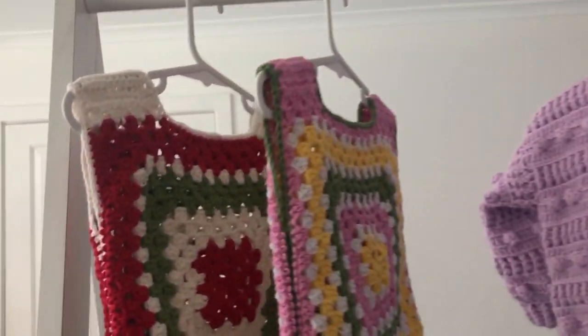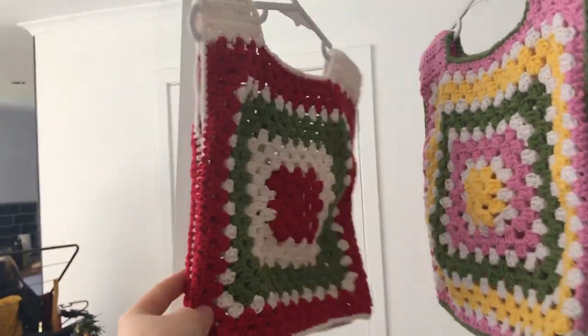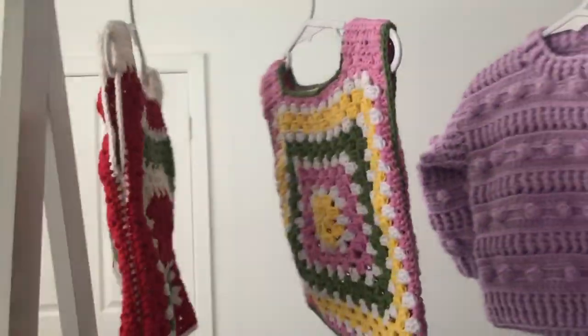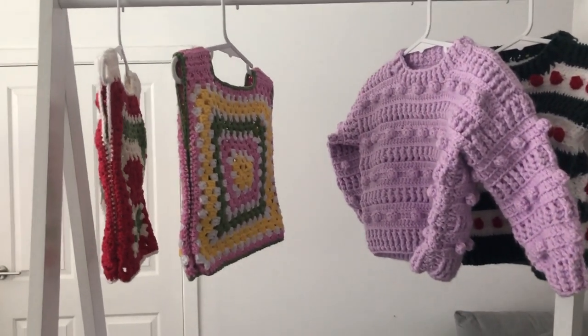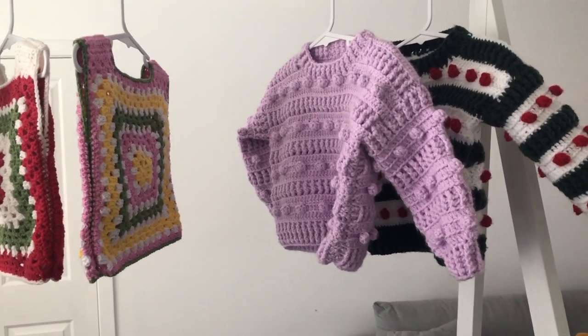And I've just got a couple of little tops hanging up. This is one of my new patterns that I'm gonna be bringing out soon. One in Christmas themed and then one just normal. I have nowhere near as many hanging things as I would have liked. I was hoping to have this rack completely full, but I just ran out of time, and with working full time and everything, I could only do what I could do.